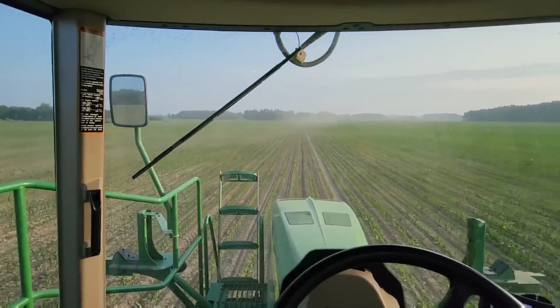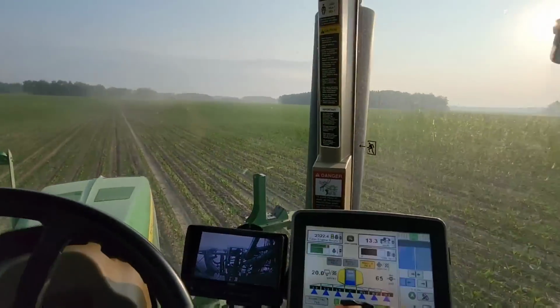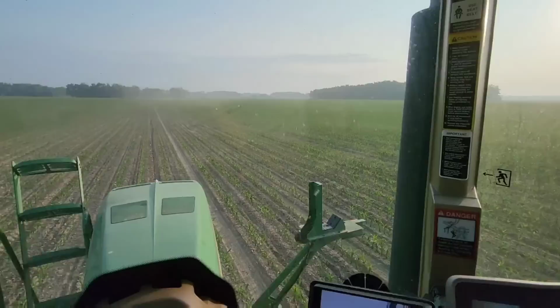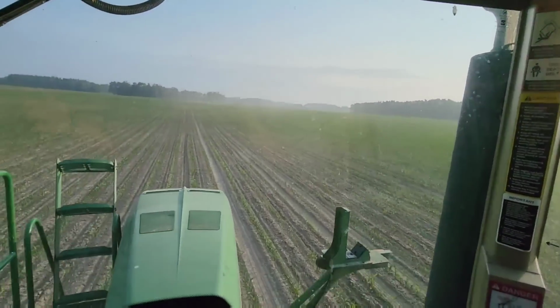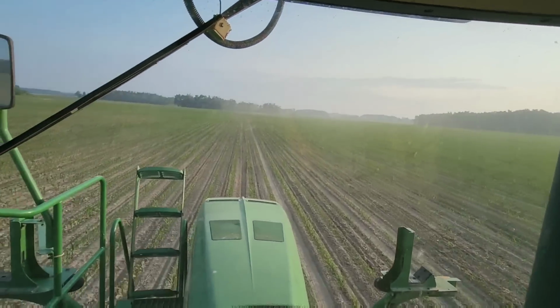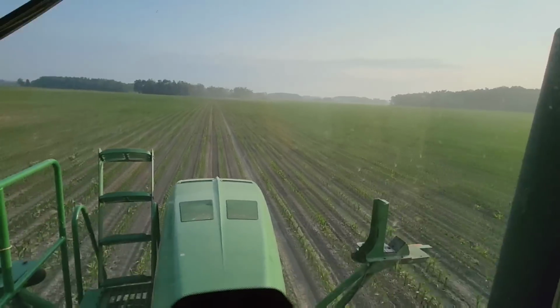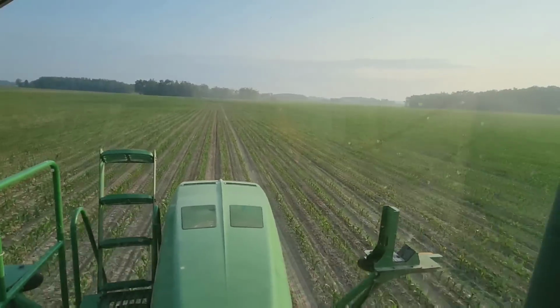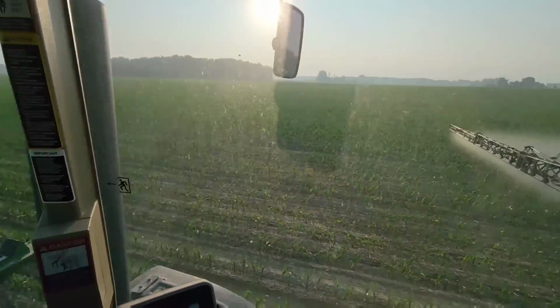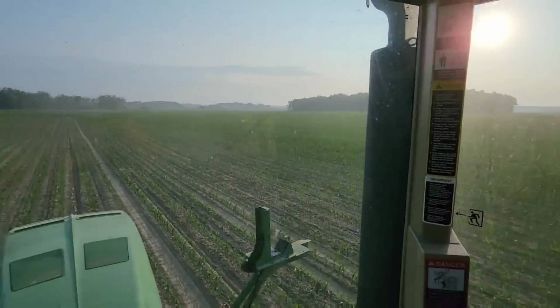Same story we saw the other day with some variable looking corn here. This one's a little bit more consistent than yesterday, a little more consistent across this field, but this is a really good farm. It's well tiled. We put chicken litter on here last year. This is one of my NCGA entries, or at least was supposed to be. I don't know if we're going to be anywhere close to where we need to be to have competitive NCGA Corn Growers Contest entries this year, but it is what it is.